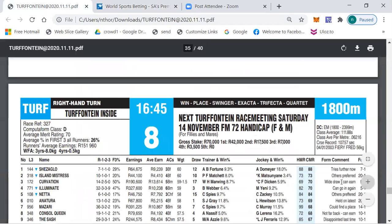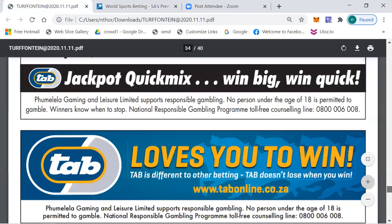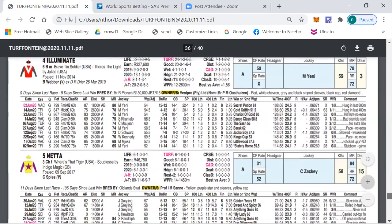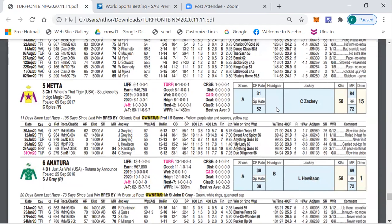And here in this race, my selection is number 5. Let's try and find number 5. Now, if you have a look at this horse, you just look at the form, and you would think, wow, this must be simple. But now let's do a little bit of analysis of this horse's form.